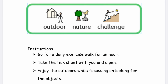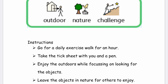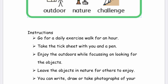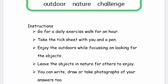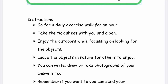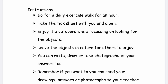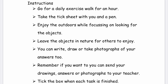Remember, we are not taking any living nature finds home with us to protect the environment, and so we need to find a way of recording our finds. So to do this, you will need the challenge sheet, a pen or pencil. Some children enjoy taking photographs, so a camera can be used to photograph the found objects, or a sticker can be put on the chart when the object is found instead of a written tick, as some children prefer this.